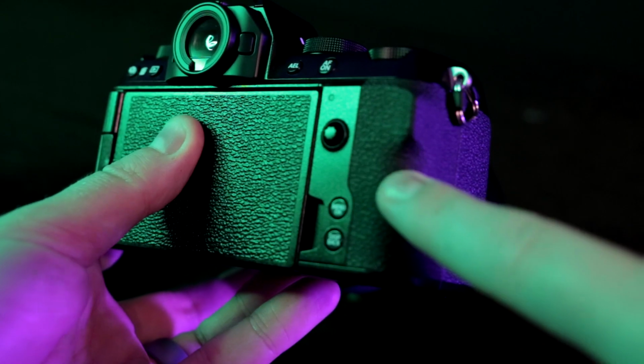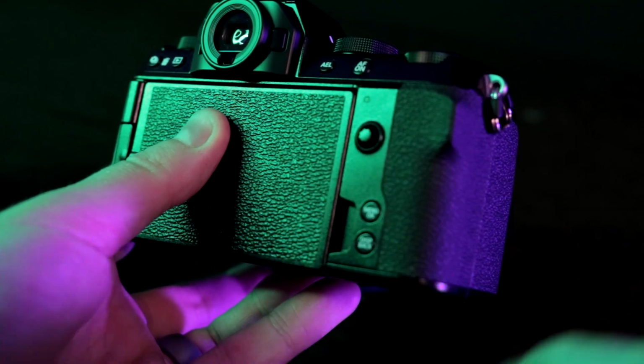Another thing, it's got a little joystick here, which fits right by your thumb. So if I'm holding the camera like this, I can just reach for that joystick, play around with things. If I've got it open and I want to find a focus point, I can just move it around. Just really easy to go between menus and anything that I need to get to.